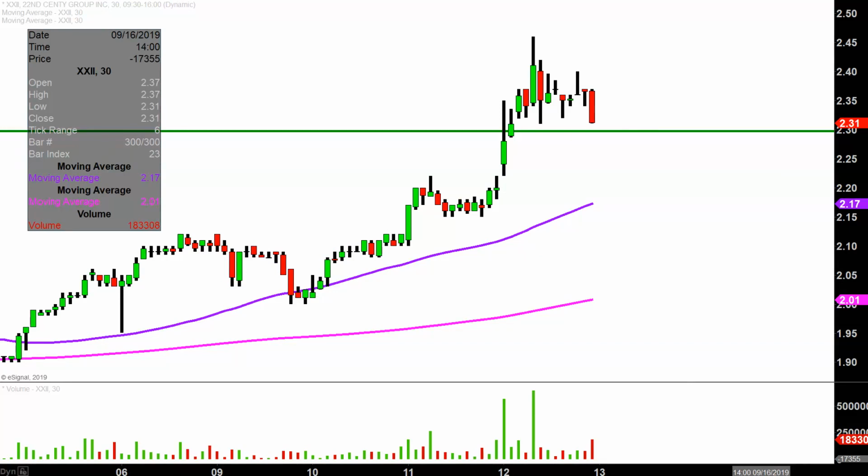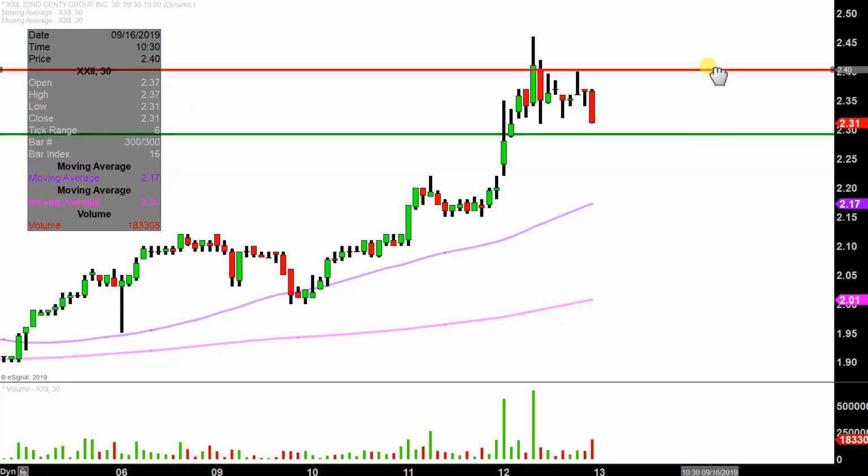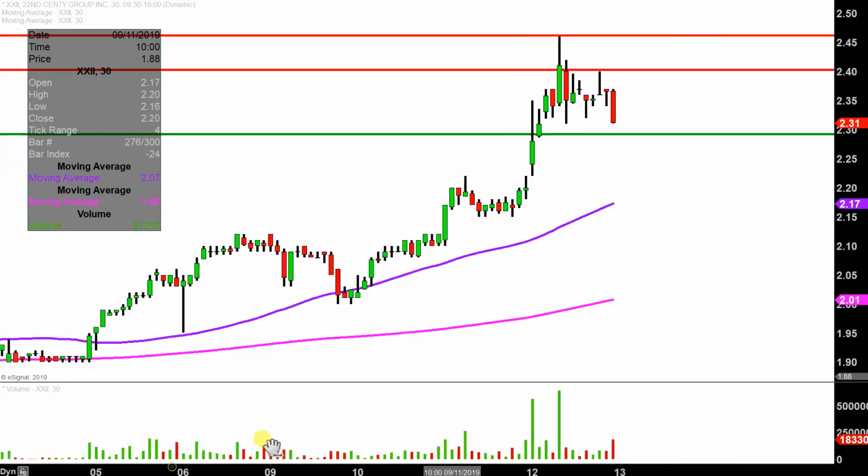What about levels of resistance? Initial level on any sort of attempted turnaround is going to be right up here at $2.40, and then the next key level after that is just simply where the party stopped today, and that was up there at $2.46. So keep an eye on those levels, but really, resistance levels don't matter.